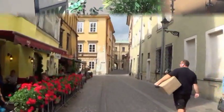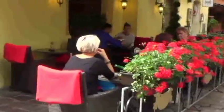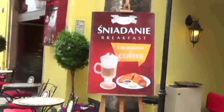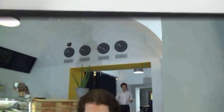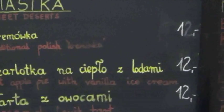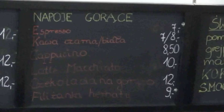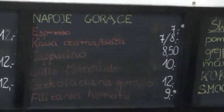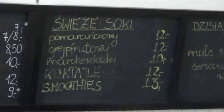Our first morning finds us at this quaint little restaurant where we found all kinds of European breakfast selections. To stop into a restaurant in Krakow to have ourselves a little breakfast before we get underway. And 10 zloty equals $3.29. So a 7 zloty espresso will cost you $2.29, where a smoothie will cost you $4.25.